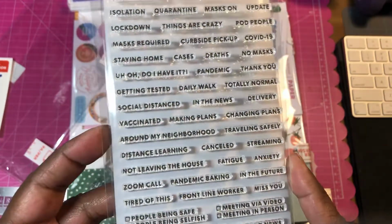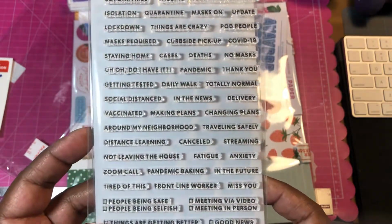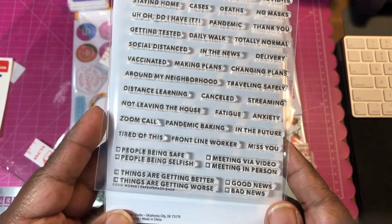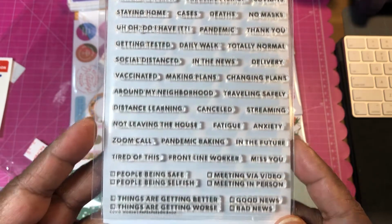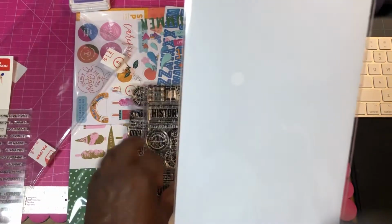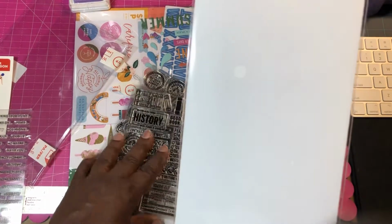This is like COVID words. So when you're scrapbooking and you need a phrase, this is all the relevant phrases. So I thought I'd share that. I can't remember what that was. I want to say that was $5, but I can't be sure.